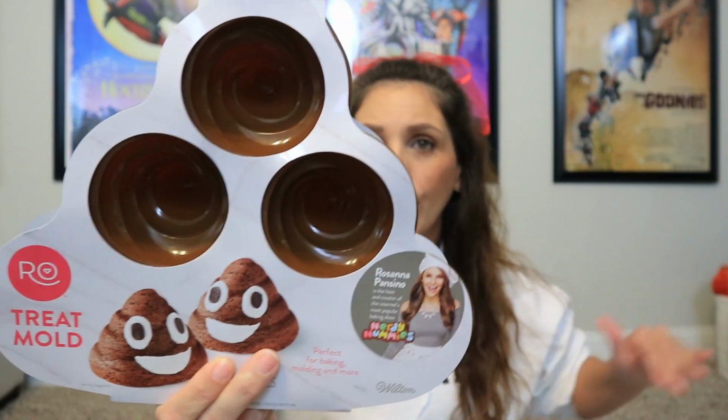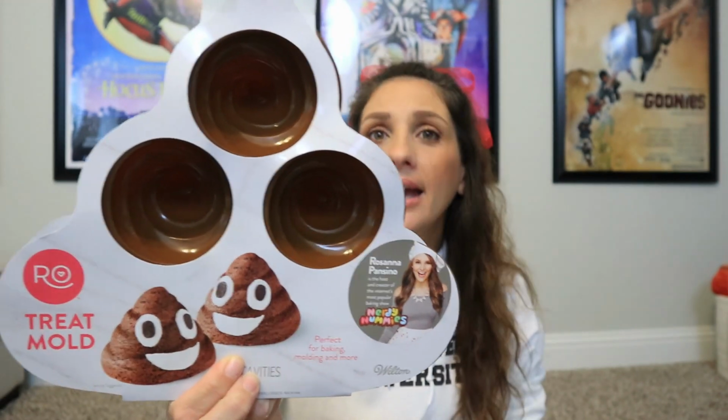But I still haven't quite decided how I feel about the poop treat molds. Just saying it out loud sounds like a hard no for me. Just a hell no. But they're the classic emojis and they come in the mold. But there's just something about that where even though I know it's cake, I could never eat it because it's just disgusting to me.